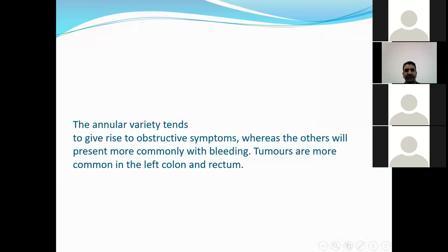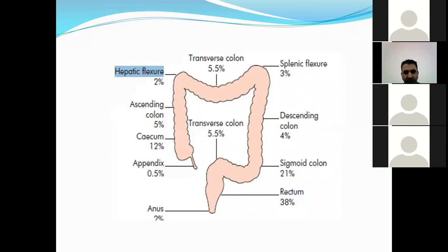The annular variety tends to give rise to obstructive symptoms, whereas the others present more commonly with bleeding. According to the distribution, tumors are more common in the left colon and rectum. If you notice, the rectosigmoid colon takes almost 60% of tumors, in the rectosigmoid area. While the descending colon is 4%, splenic flexure 3%, transverse colon 5% and a bit, hepatic flexure 2%, ascending colon 5%, cecum 12%. So rectum, sigmoid, and cecum are the most common sites of the tumor.